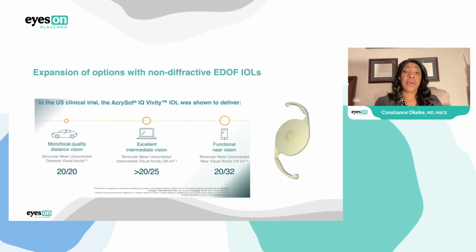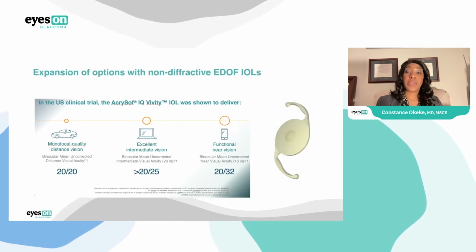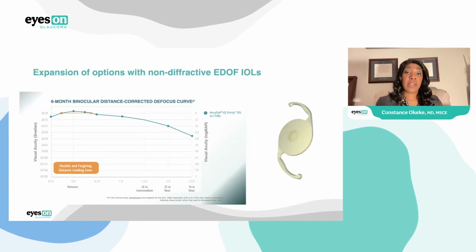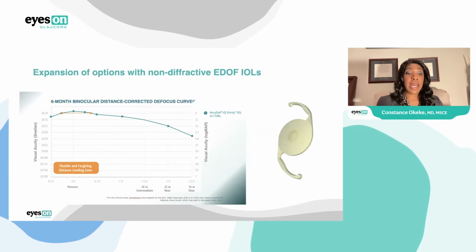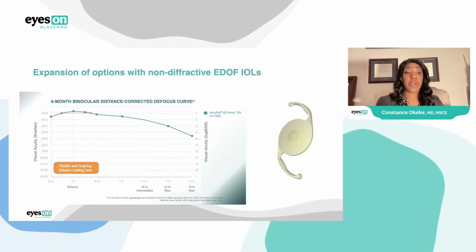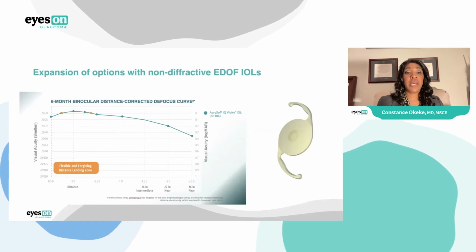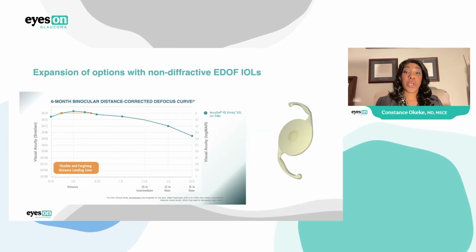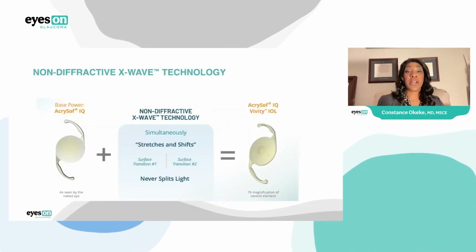So with the clinical trial, the Vivity lens was able to show 20/20 at distance, greater than 20/25 at intermediate, and then 20/32 for functional near. And looking at this defocus curve, one of the characteristics of the lens is that it is considered very flexible and forgiving. As you look at the defocus curve, there's a very flat landing zone. And so at distance, one can be just a little bit off, but still get excellent distance vision. And then as one moves down the defocus curve to the area of the intermediate vision, one still gets excellent 20/25 vision at intermediate. And then as you pull towards where near is, the vision goes to between 20/30 and 20/40. So good functional near vision.